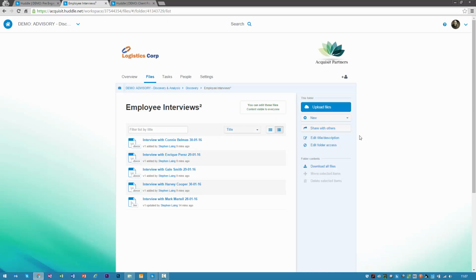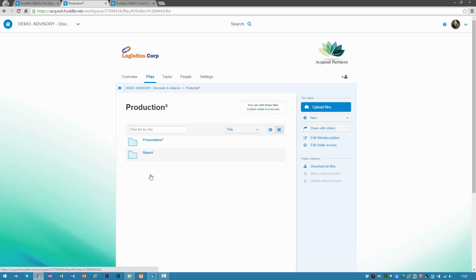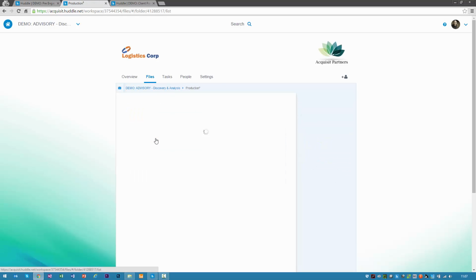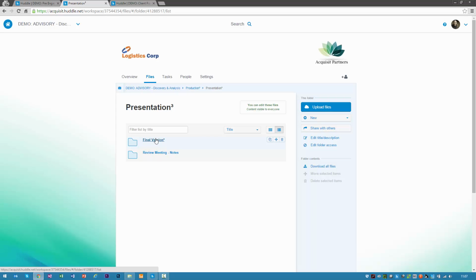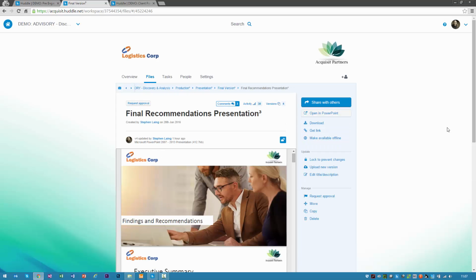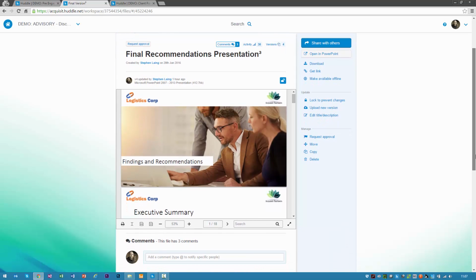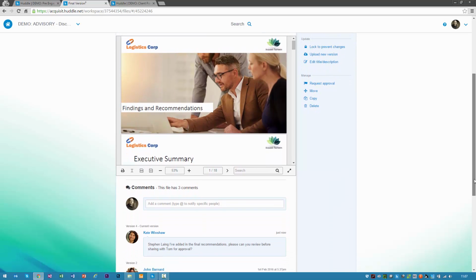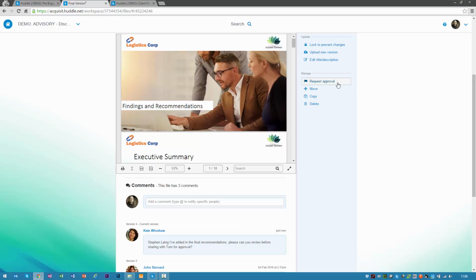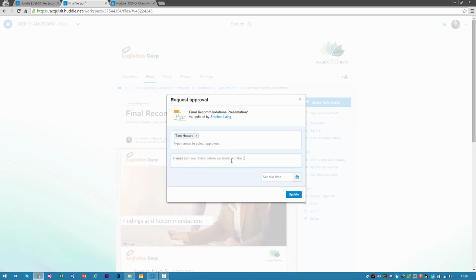Let's now take a look at preparation of the final report and how Huddle can accelerate the review and approval process. Of course, the folder structure you see here can be renamed and reorganized to suit your own needs, but if we navigate into the presentation folder, you'll see we have the final version of the client report. In this instance, one of the engagement team has added in the final recommendations for the client. I'm happy with the updates, and I'm going to request an approval from the senior partner on this engagement.